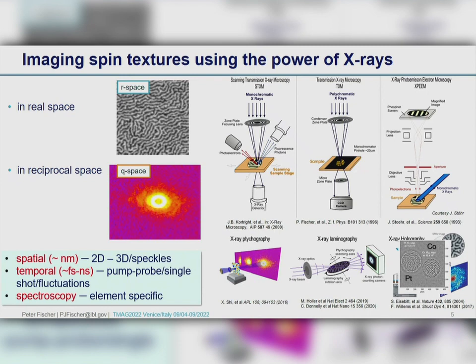This, of course, has to do with the coherence of the light source now. The fact that more and more synchrotrons and XFELs are in the end providing fully coherent X-rays. This, I think, will be transformative in allowing us completely new experiments in the future, particularly when it comes down to fundamental studies of magnetic materials. And again, the spectroscopy I mentioned already is always inherently element specific. So that's, in a nutshell, what you should keep in mind when you do this.